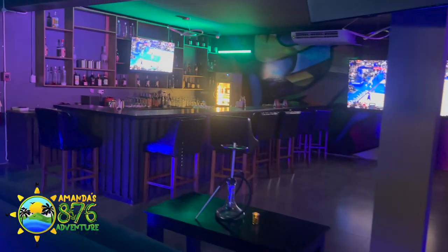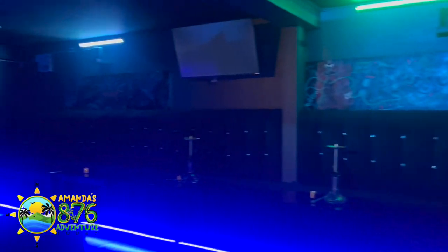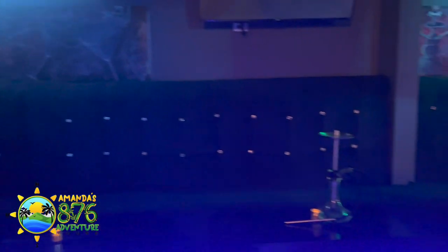That's the handle right there. They have more information than I do. Anywho, back to the indoor lounge, right? So this indoor lounge is adjacent to the balcony that I just showed you guys.